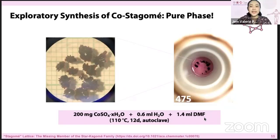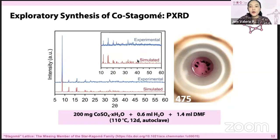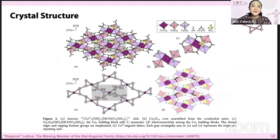And then the last step that I needed to do is to confirm this pure phase using powder XRD measurement. So the experimental PXRD pattern confirms the simulated PXRD pattern based on the solved crystal structure data. So this confirms that our crystal is pure phase and that the measurements from the single crystal XRD are correct. So the next part is the results. I'll discuss the crystal structure and briefly the magnetic properties.